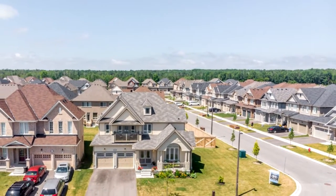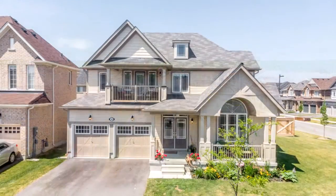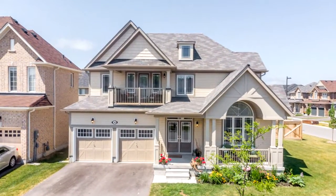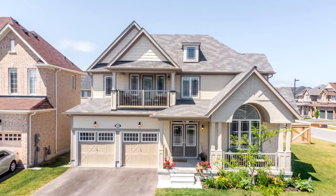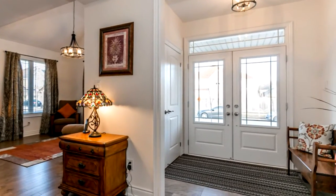Welcome to 36 Beechener Street in Georgina. This meticulously maintained attached home is situated on a premium lot close to Lake Simcoe. This home features an amazing open concept layout, beautiful hardwood floors on the main floor, and is adorned with large windows throughout.